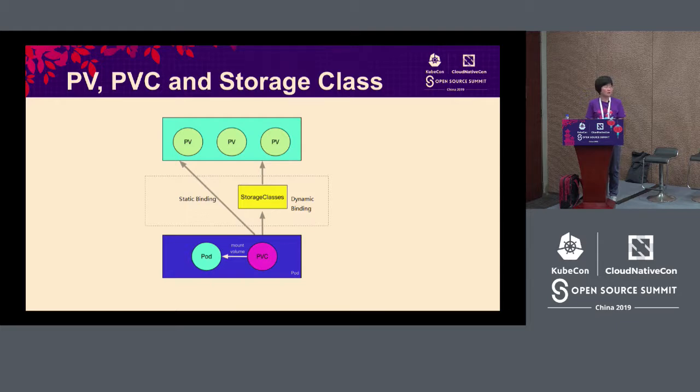Speaking of CSI, I must mention the volume support within Kubernetes: the PV, PVC and StorageClass. PV, the persistent volume, represents storage resources, and PVC is the persistent volume claim. It's a description of a user's demand for the storage resource. It's described in the pod. When you describe the pod, you need to also define the PV and PVC. They share the same lifecycle.